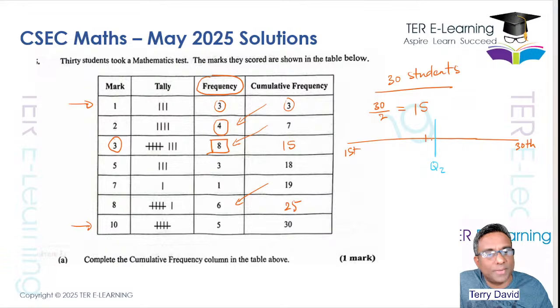So from 1 to 15, that's the first 15 students, and then we have 16 students. If you want to get your median, which is Q2, I need to figure out what score the 15th child got and what score the 16th child got. This is a little problematic for some students. You have 2 ways you can do this. You can look directly at the cumulative frequency to figure this out, or you can go ahead and add if you want.